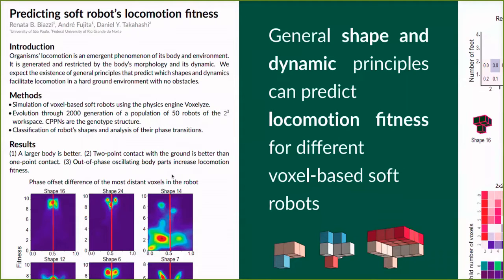We chose to perform a simulation study of voxel-based soft robots using the physics-based engine Voxelyze. We use an evolutionary algorithm as a way to generate a large sample of robots without having to make any assumptions about the solutions. We are analyzing the robots using statistical mechanics principles like phase transitions and renormalization.